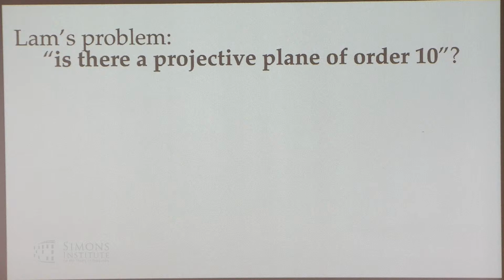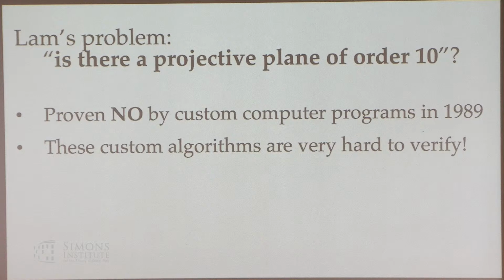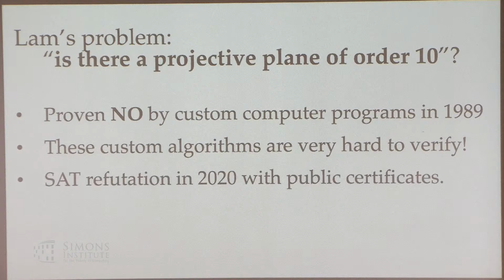A nice example of the impact that this can make is an old problem from Lam about the existence of a projective plane of order 10. This problem was, I guess, proven, quote unquote, in the negative in 1989 without SAT solvers, just with custom code for this application. But the issue is that a custom algorithm with all sorts of optimization tricks, where you might be playing around with bits and so on, is really hard to verify as correct.